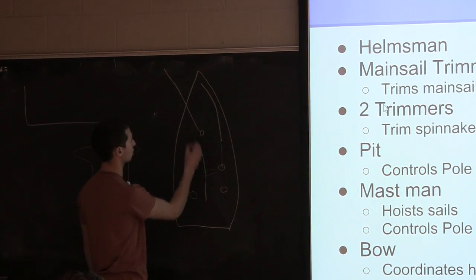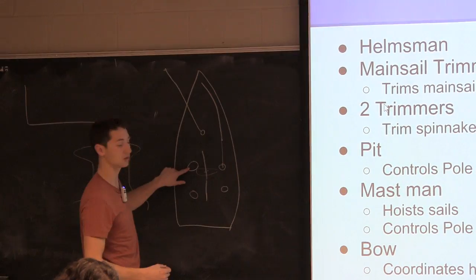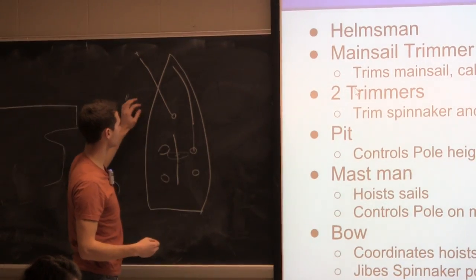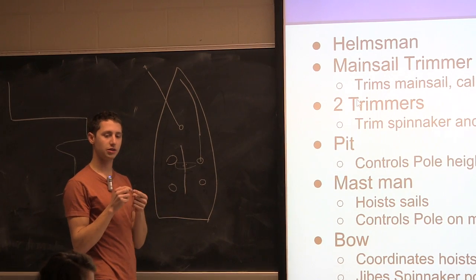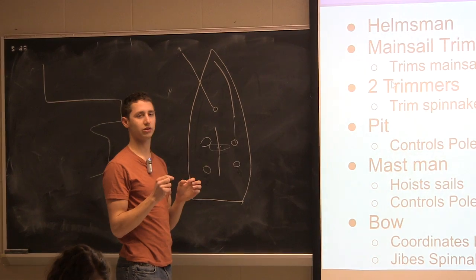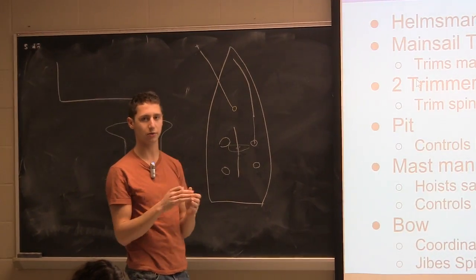So the pit person will control this pole, and they have to work together with the trimmers, because the trimmers let the spinnaker in and out, and the trimmers can't do that unless the pit guy works right with them. So the thing you've got to know is the pit guy has to be aware of what else is going on around, whereas a trimmer usually is just focused on their trimming job. A pit person has to look at everything.